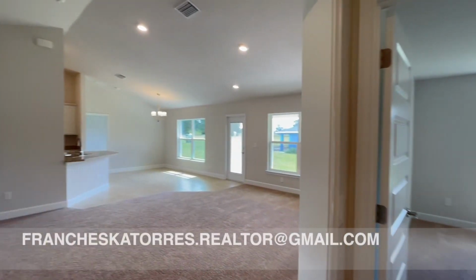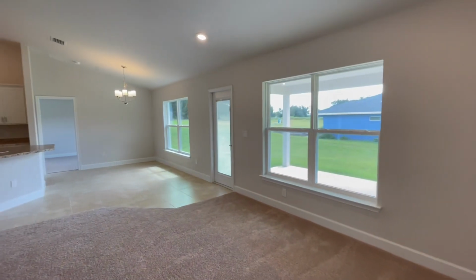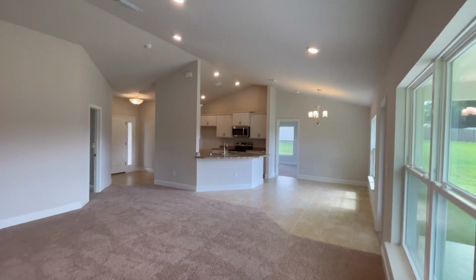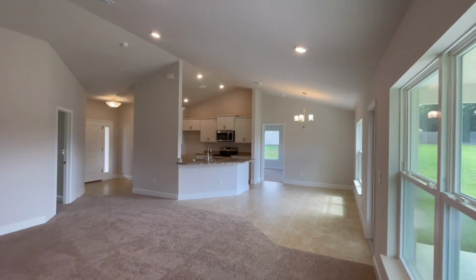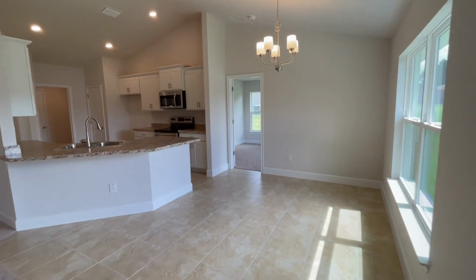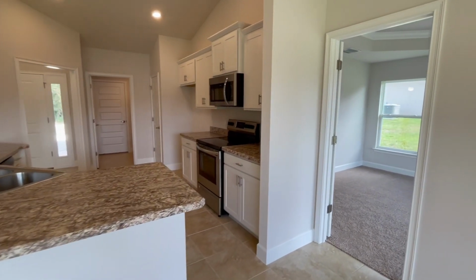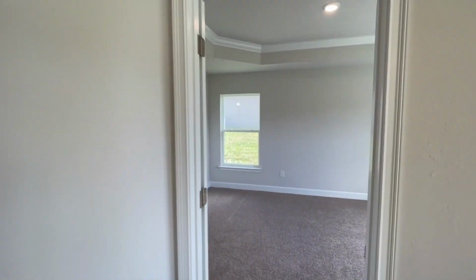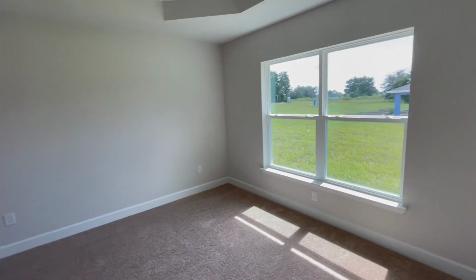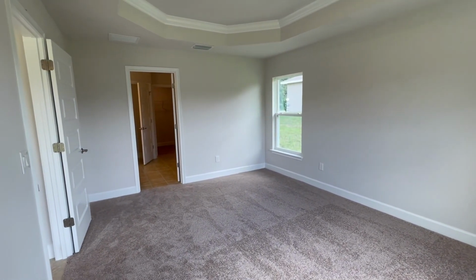Now, as we're walking out of bedroom number 3, to our left-hand side, we're going to find our great room, which has really high vaulted ceilings, which flows right into our dining room area and kitchen. So as you guys may notice, this is a split floor plan, meaning 3 of the bedrooms are on one side and the master bedroom, which we're walking into, is on the other side of the home. Now the master bedroom measures about 12 by 15 and it has a tray ceiling with crown molding.